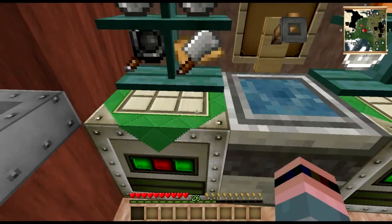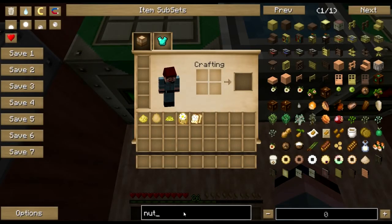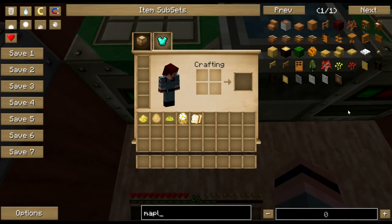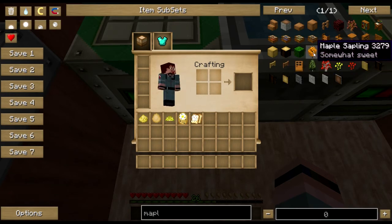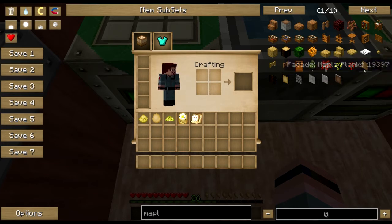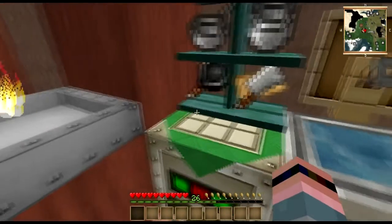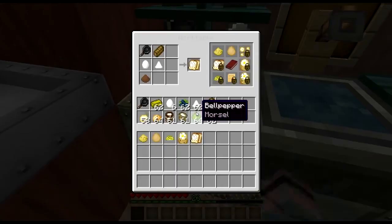Unfortunately, there is no maple syrup to put on them, I don't think. Maple saplings? Oh, is it? No, no, you get the trees. You even get sugar maples, but you don't get syrup out of them. That's very sad. I'm very sorry to all my Canadian viewers. We have no maple syrup for you.